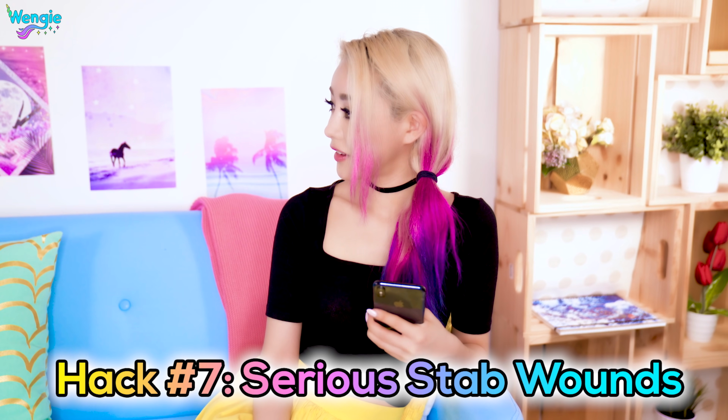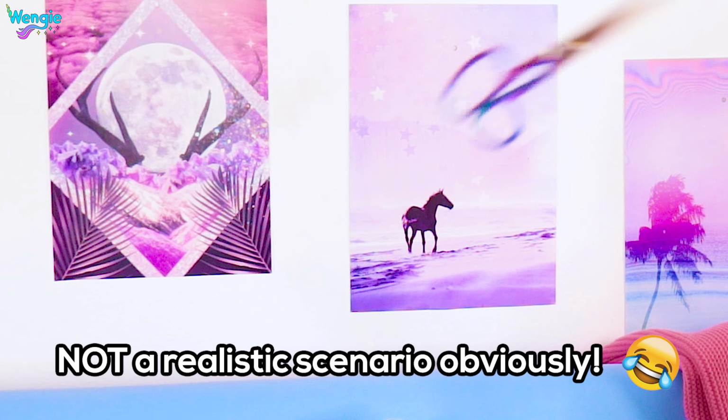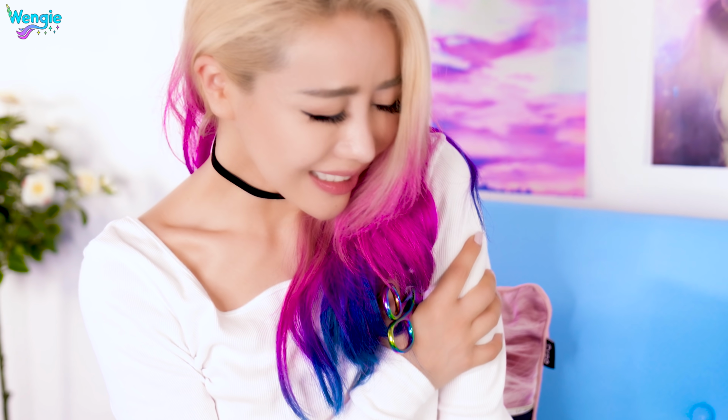Hey Wengie, can I borrow the scissors? Sure. Why'd you do that? Oh my gosh, are you okay? We should pull it out, right? No, we can't pull it out.